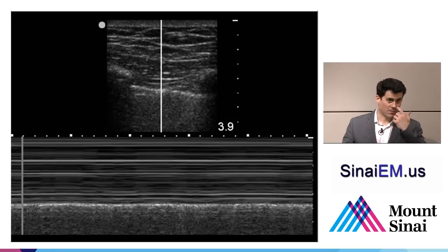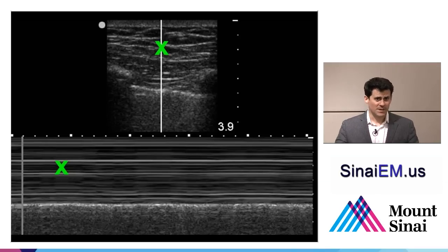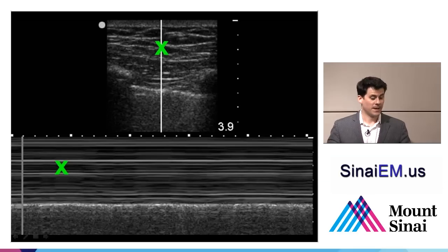And if you remember how M-mode works, on the top of the screen we see flat lines because the skin and sub-Q tissue don't move very much during respirations. The pleura is a bright white line, and it happens at about 2.5 centimeters here, with a total depth of 3.9. So at about 2.5 centimeters down, we see the bright white line of the pleura.